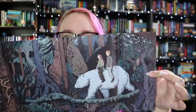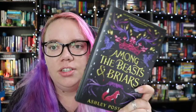We have the two main characters on the bear that apparently comes up in the story, but I am super keen for this one, so I'm hoping to get to this one early in 2021. I might even try and pick this one up during Bookopoly if a challenge comes up that fits it, but we will see. But this is just stunning. So that is all the physical books that I'm going to be talking about in today's video.